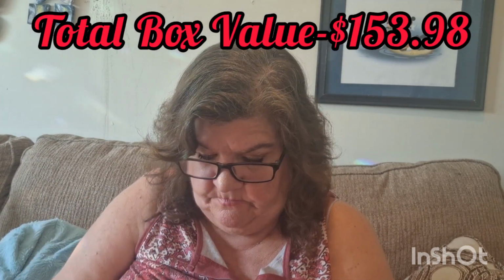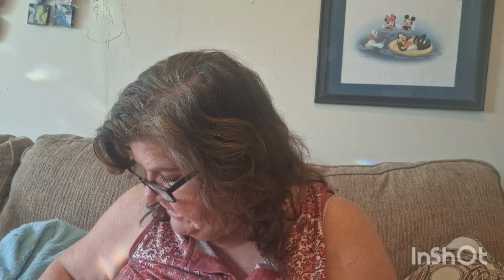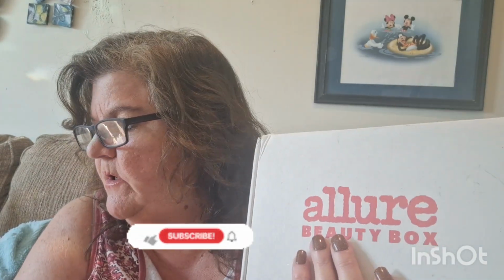This box was full. Absolutely full. Probably 1 or 2 items paid for everything. And it's very generous amounts in these items this month. Very generous. I will say, I don't know who does their job at Allure, but they really do a good job. As a matter of fact, I have my YSL lip tint on today that I got in here. Where else are you going to get a YSL lip tint? You're not. So anyway, those are my beauty boxes so far.